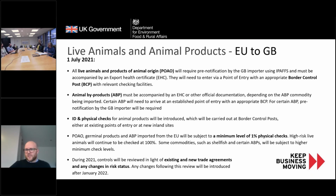And at this stage in July, identity and physical checks for products of animal origin and animal byproducts will also be introduced. All ID and physical checks for animal products will move to border control posts, either at existing points of entry or at new inland sites. Products of animal origin, germinal products and animal byproducts imported from the EU will be subject to a minimum level of 1% physical checks, but all high-risk live animals will continue to be checked as they currently are.